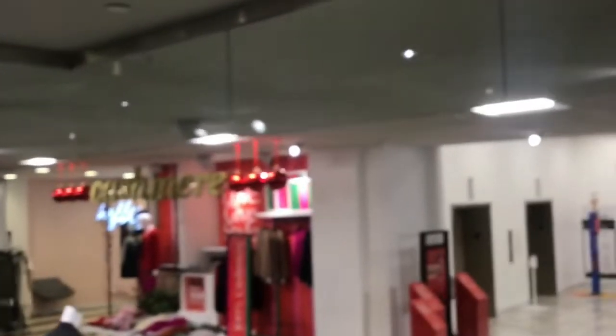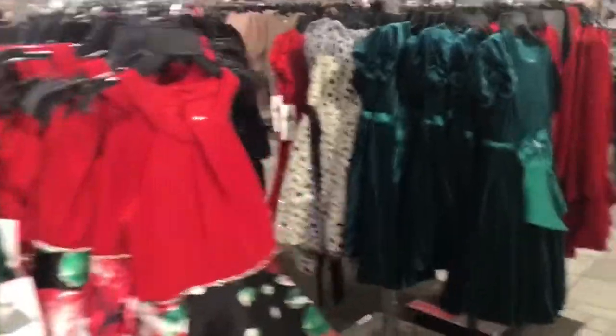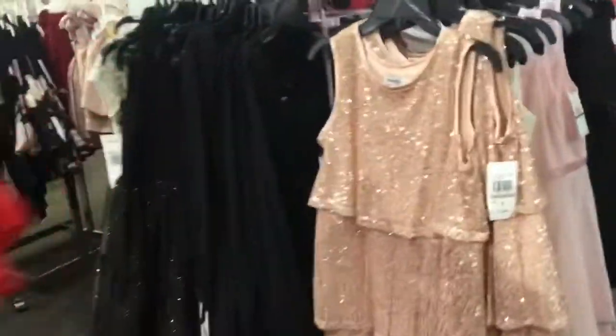Yeah, I didn't even know the tree had presents under it. They mostly had the perfume section upstairs. I'm not sure if they're gonna have more. But we'll look and see. A lot of nice dresses for the little girls. How come we don't get good dresses like this?